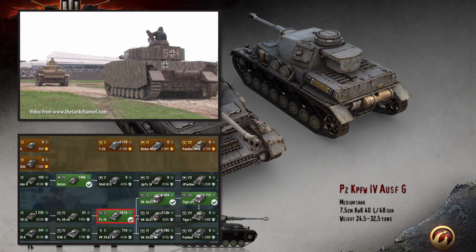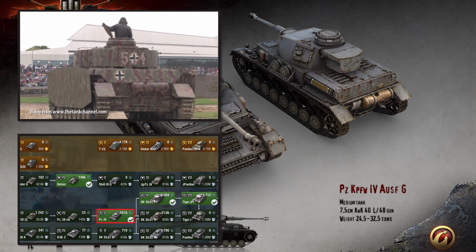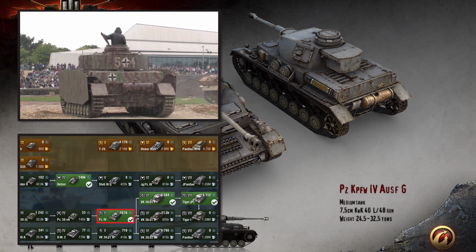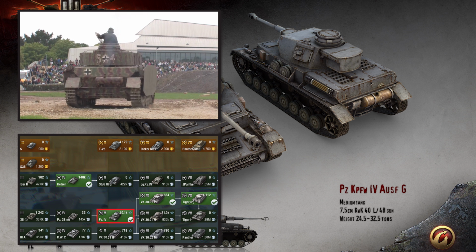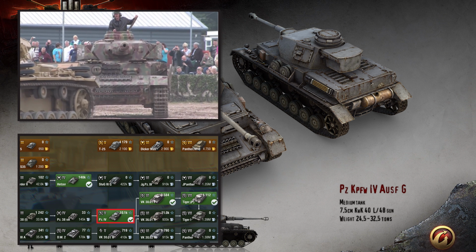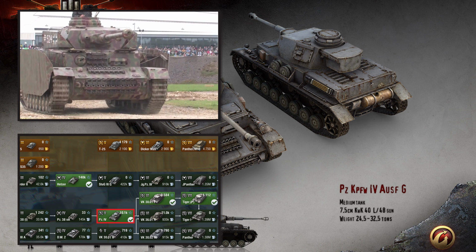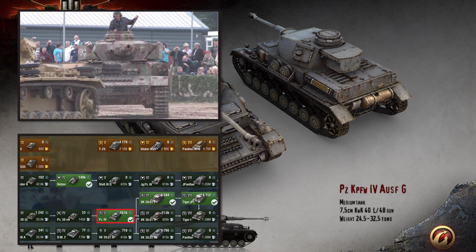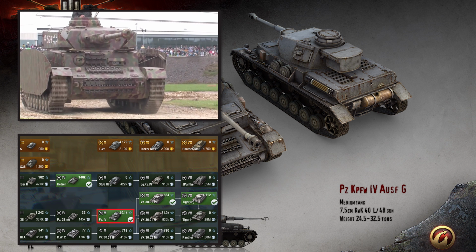The PZ4 was one of the most highly produced German vehicles of World War II. It was designed in 1936 by the Krupp Corporation and was produced from that year up until the conclusion of the war in 1945. It was also very widely exported, with units going to Finland, Romania, Spain, and Bulgaria, and post-war even going out to Syria, where it saw action in the 1948 Arab-Israeli War and even in the 60s under Syria again in the Six-Day War.